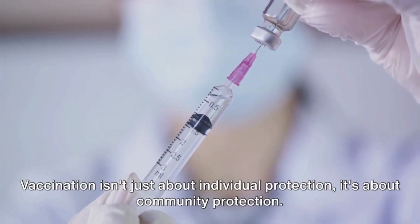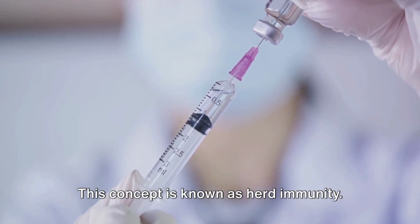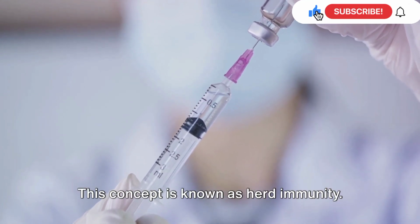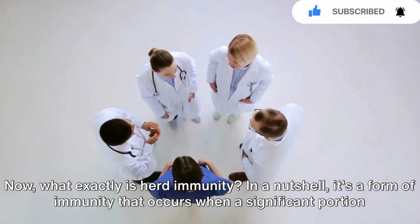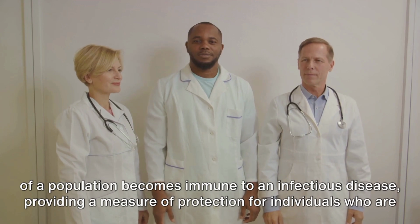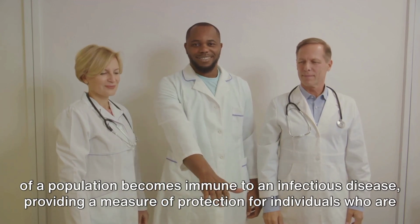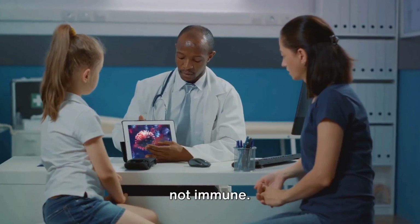But why do we need everyone to get vaccinated? Vaccination isn't just about individual protection, it's about community protection. This concept is known as herd immunity. Now, what exactly is herd immunity? In a nutshell, it's a form of immunity that occurs when a significant portion of a population becomes immune to an infectious disease, providing a measure of protection for individuals who are not immune.